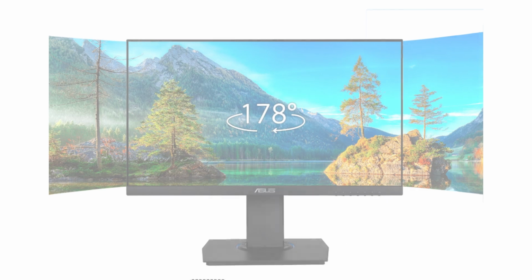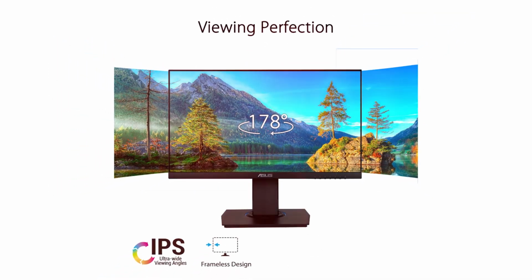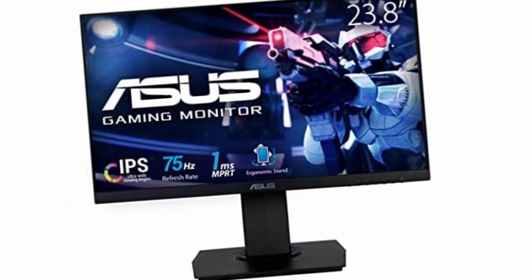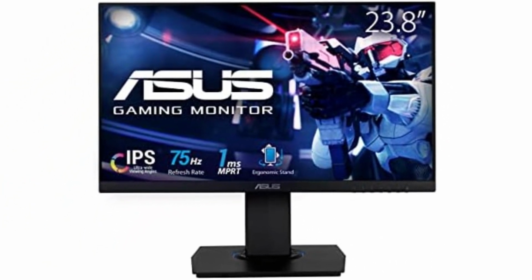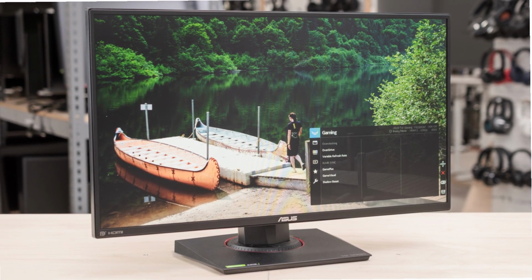It's an alright choice for multimedia and media creation, but the low contrast and bad black uniformity make it a poor choice for a dark room. Overall, the Asus VG24H is a good office monitor, but it might not be ideal for everyone.